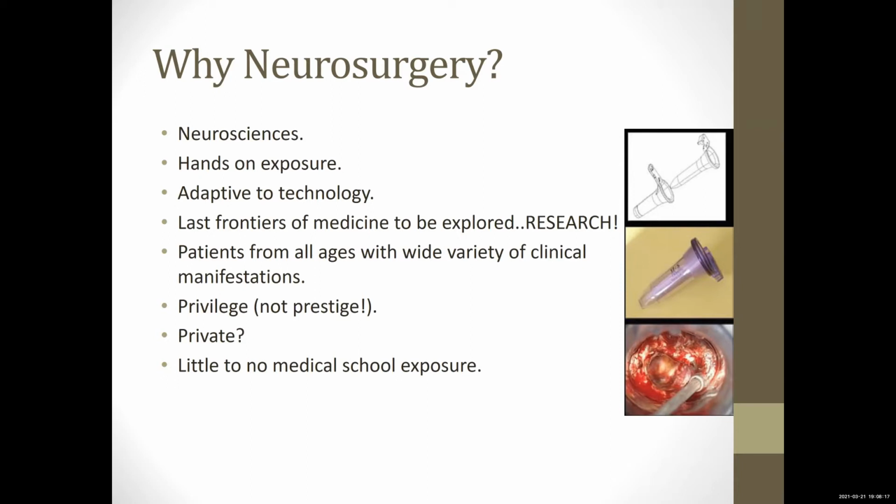Another point about neurosurgery: it's adaptive to technology, and it's in desperate need of technology. That's why there are a lot of researchers in this area, and it's promising research. Neurosurgery, for example, has been adapting the neuronavigation system for around 20 years. The concept is simple. You have the patient's brain CT or brain MRI uploaded on a screen in the OR, and you have a sensor around the patient.